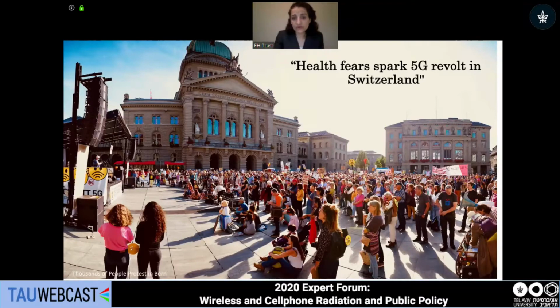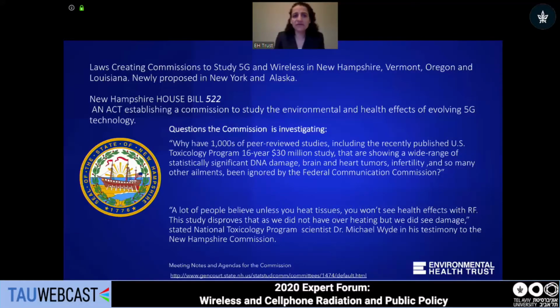This is a picture from Switzerland, because of all of the research showing impacts at low levels. Now, in the United States, there are several state bills which have been passed establishing commissions or calling for investigations or calling for reports on the health and environmental impacts of 5G. I testified along with several experts, and this is ongoing, at the New Hampshire Commission on 5G, which is investigating this issue, calling in researchers around the world. And they had Dr. Michael Wyde from the National Toxicology Program to talk about the NTP study. And you can read the minutes online as to the questions that they asked.